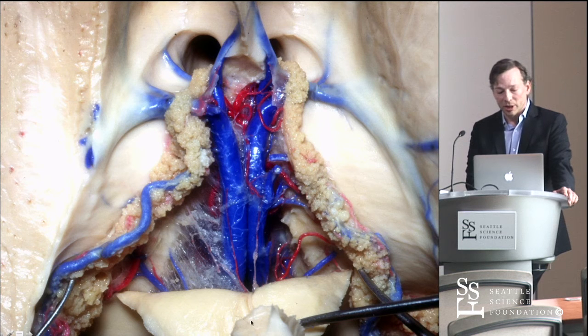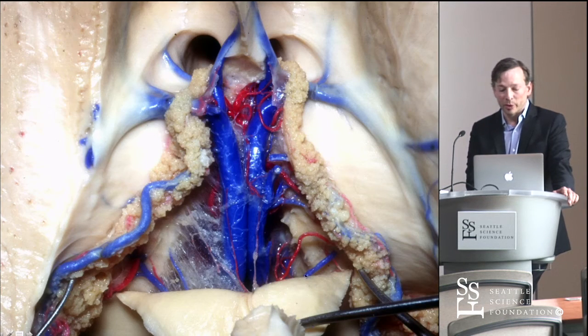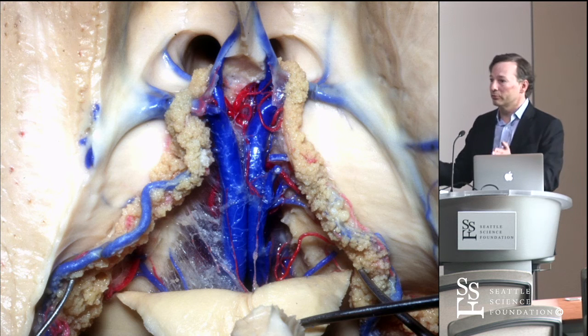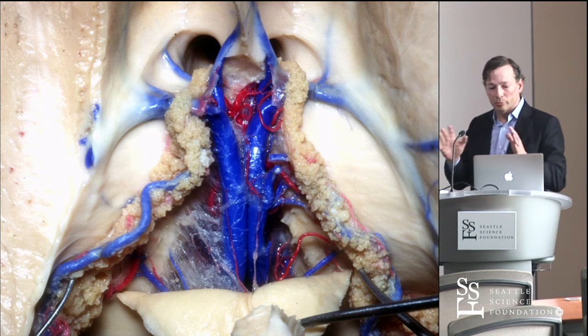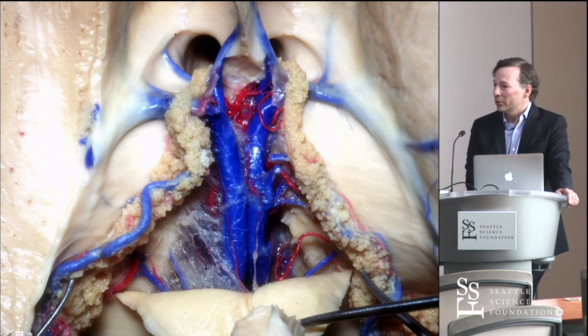Here, there's been removal. If we went back one slide, you'd see that this midline septum pellucidum with its attached fornix has been pulled up posteriorly, shown here, and we see nicely an exposure of the roof of the third ventricle. So the walls of the third ventricle being the thalami, roof being this conjoined piece of fornix with septum pellucidum, but more so this cobwebby material, which is what?